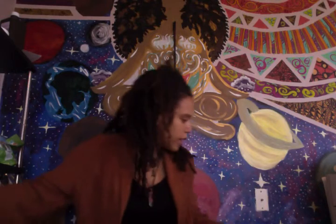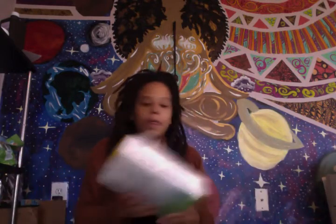Next, very important, are pads. I have these 7th generation ones. You've got to take care of your area down there. You don't want to just be using things that have fragrance, especially after giving birth. The ones like Always, they're supposed to smell good, and it doesn't smell good anyways.